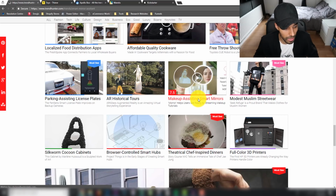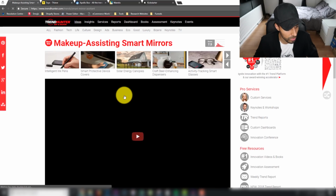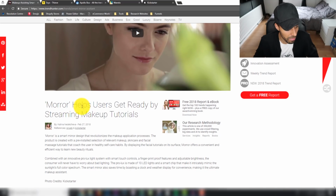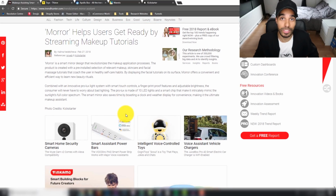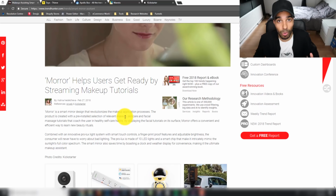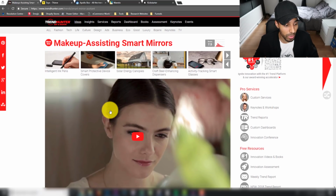That's pretty cool. Makeup assisting smart mirror, so I'm not sure entirely what that is. A mirror helps users get ready by streaming makeup video tutorials. So that's pretty cool. You probably can't sell it. There's probably not the same thing on AliExpress, but if there was, that's a pretty cool sort of product to get up and running with.